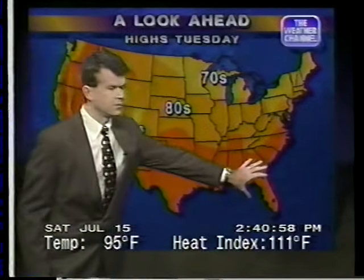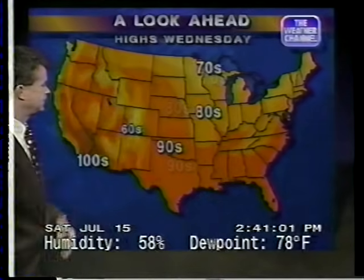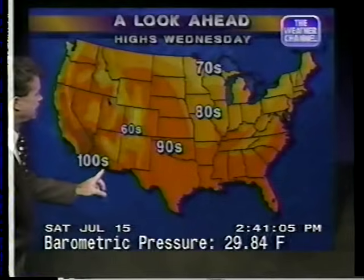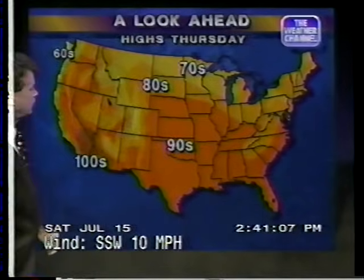Going into the new week, Tuesday, Wednesday, still warm and sticky in the southeast, but that's fairly common this time of the year. We'll see the heat pumping north into the plains and also as we head up through the valley in California. You could be looking at some upper 90s and low 100s.